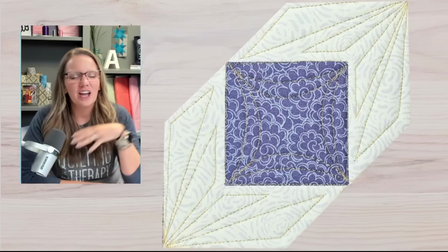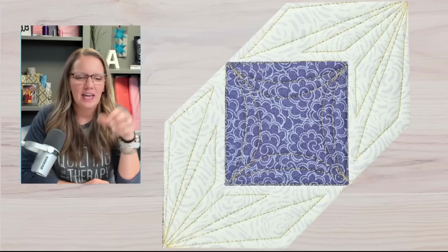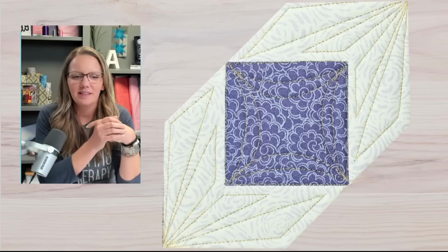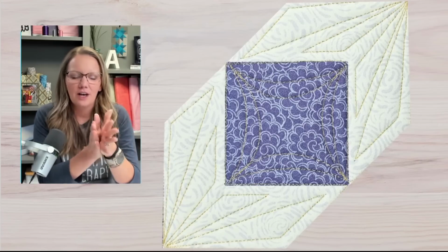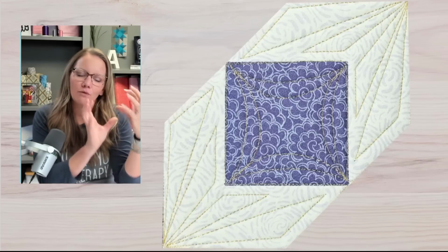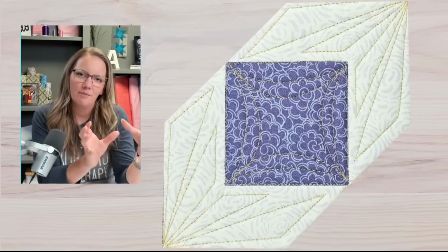And once you get comfortable with the technique, you can mix up or vary where you put that home base. In this example, all those lines are going to the opposite corner. And so it's just a slightly different look depending on the arrangement of that chevron block in the quilt.